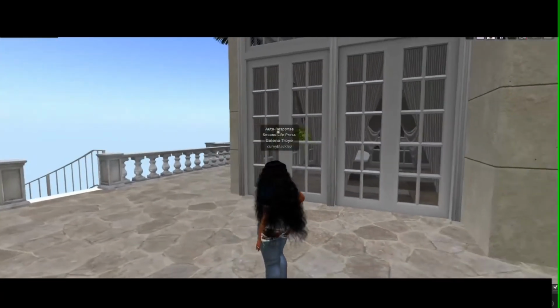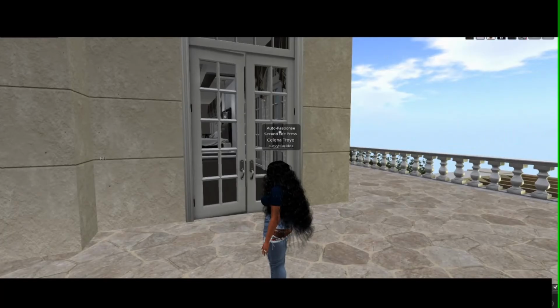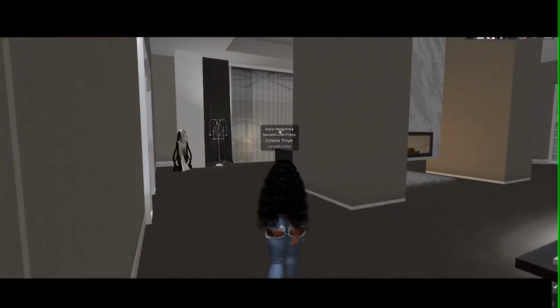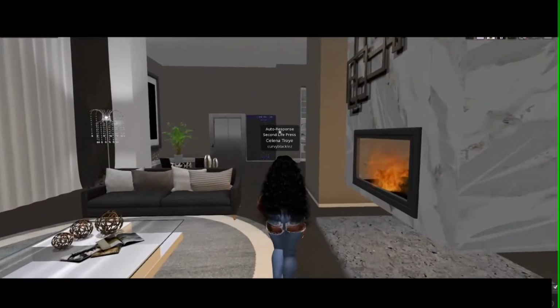But is it convenient to have an elevator? Yes. Is it fantastic and fabulous to have an elevator? Yes. Is it rich and bougie to have an elevator? Mm-hmm. Am I for it? Uh-huh.